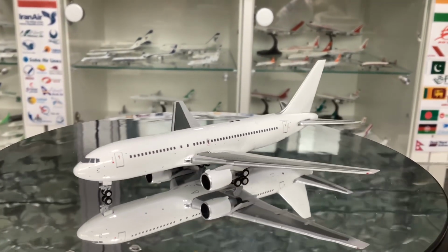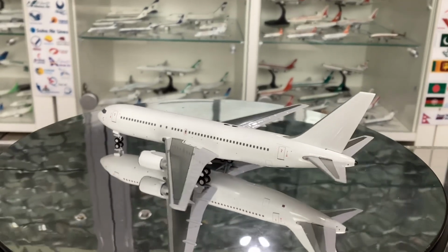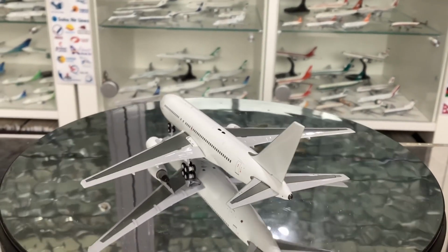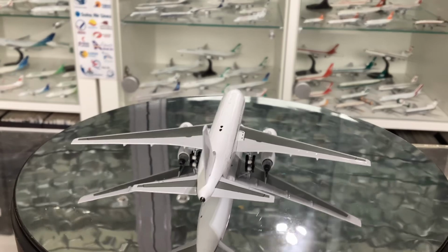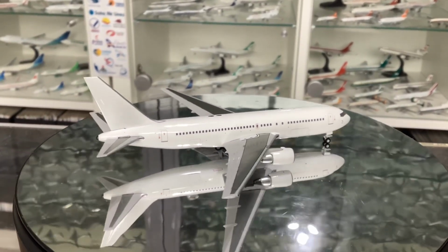NG have made a couple of changes to this sample since the last one I got. They've removed the tail bumper correctly, that's great. And they have modified the cockpit windows. And I have to say, I think that this edition is looking really, really good.